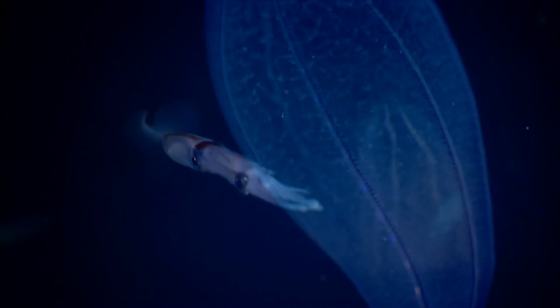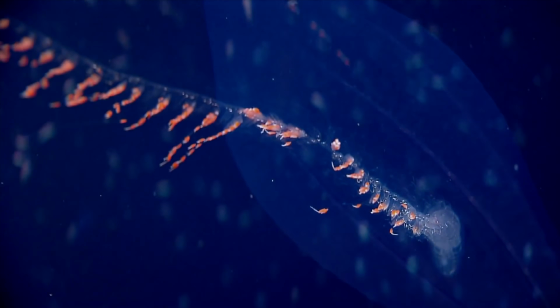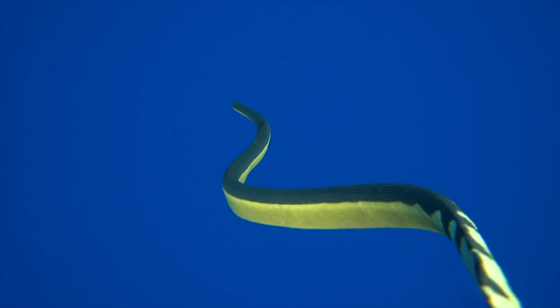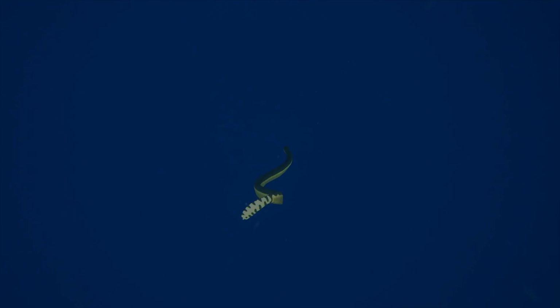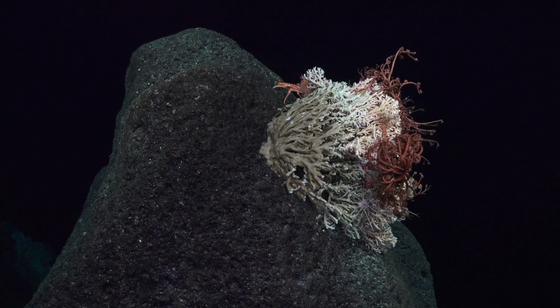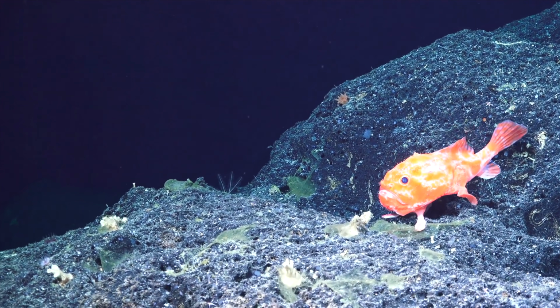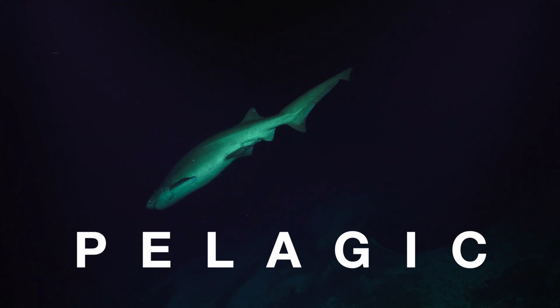In the deep sea, there are two pathways that all marine life must choose from. Whether to live on the sea floor or to brave the expansive open ocean of the midwater zone. In the previous video, we explored the benthic and demersal life that dwells on the bottom of the ocean, and studied the advantages of adopting such a lifestyle in the deep sea. Now we'll take a look at the pelagic creatures of the deep.